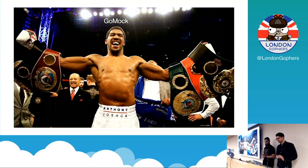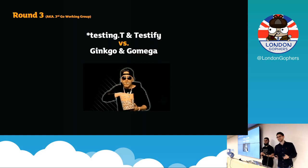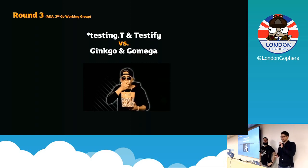Going fine. But we did put off round 3 until the end. So we were kind of gearing up. They were just mocking tools. This is kind of how you test Go, which was a lot more emotive, I think we can agree. So the approach of using vanilla testing with testify assertions, just to make it a bit nicer and neater, versus Ginkgo as a test runner, test suite, with Gomega.